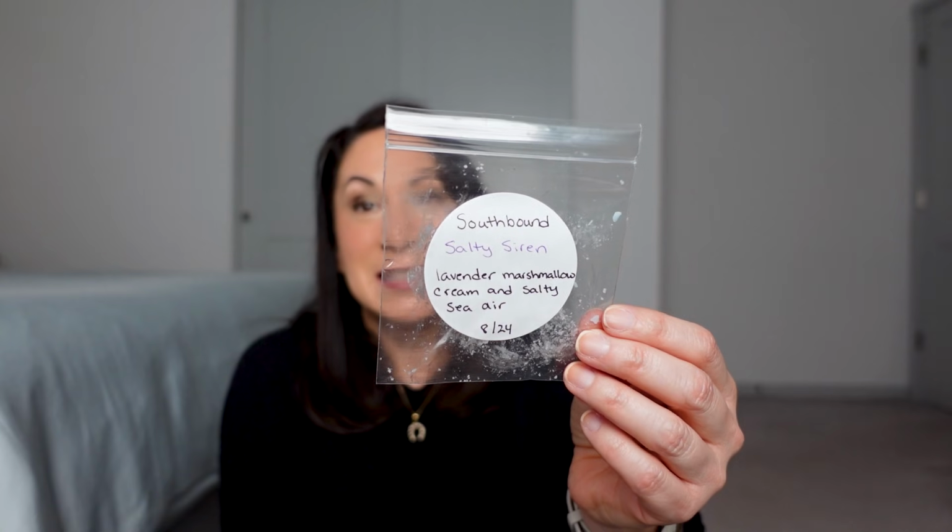This is Salty Siren. This is lavender, marshmallow, cream, and salty sea air. This was poured August of 2024. This was in my friend mail from April. Speaking of friend mail, I do have a box right in front of me. I think I'll share it. I did get some friend mail. I wasn't going to do a separate video on it, but hey, surprise, if you stuck this far, you'll get to see some friend mail. So, Salty Siren, friend mail from April.